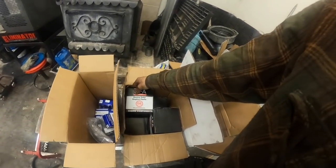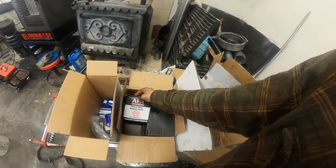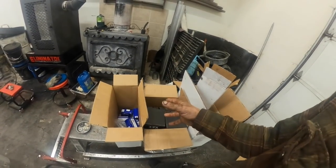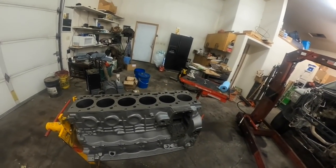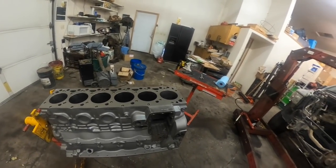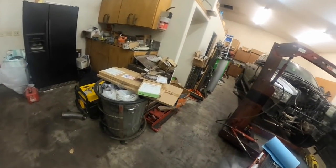And they're not even Reliance, they're AFA. I looked them up, they have good reviews. So they seem to be a decent product. So I finally got that, but they sent me a $300 rebate or refund on my credit card for the gasket kit. They said they could not get a gasket kit for it. So I ended up going through NAPA to get the gasket kit for this thing, which is, here's the gasket kit for it right here.